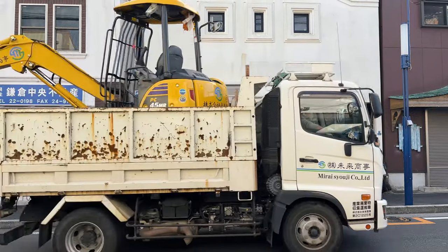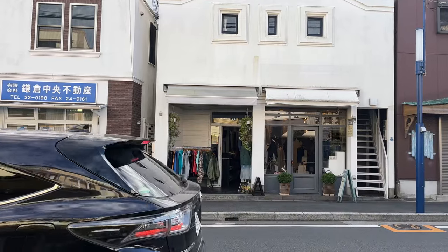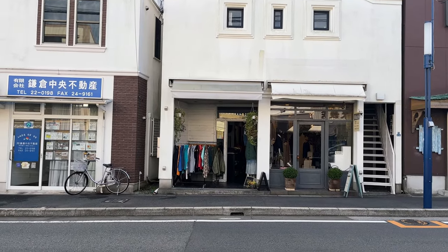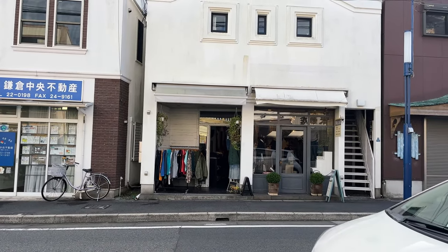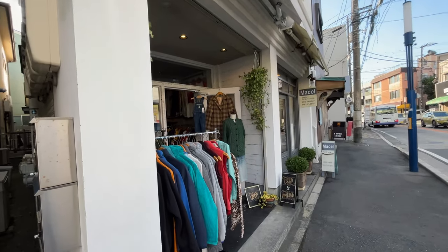This was my first time in Kamakura, and I'll admit it, I fell in love. It's about an hour and a half outside of Tokyo, and I definitely recommend it for a day trip. Anyways, I of course scoped out the local vintage scene, and I was not disappointed.